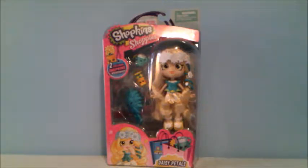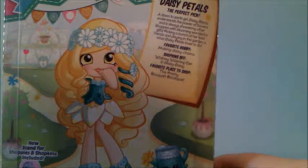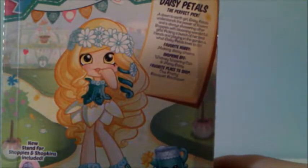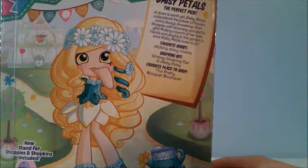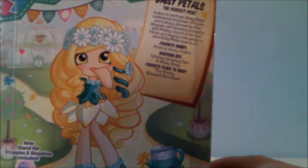So anyway, let's take a look at the back of her box. The back of Daisy Petals' box says, Daisy Petals, the Perfect Pick. A down-to-earth girl, Daisy Petals understands the power of flowers and is always showering other Shoppies with blooming, wonderful gifts. Picking a bunch of her best friends and playing in the garden is what Daisy Petals loves to do.